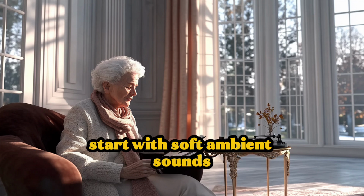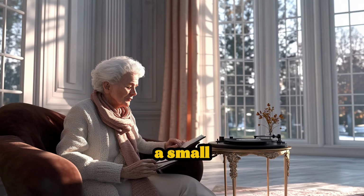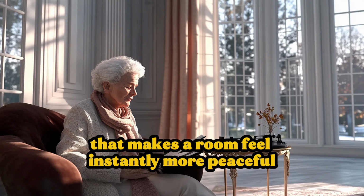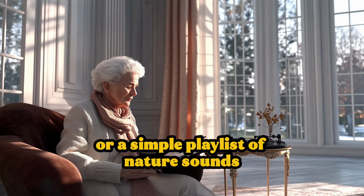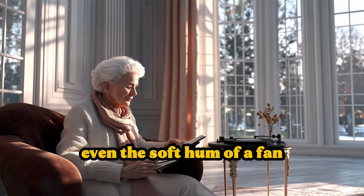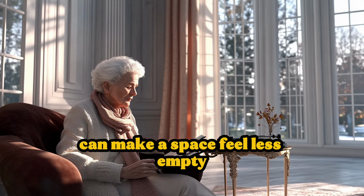Start with soft ambient sounds. A small tabletop fountain can add a gentle water trickle that makes a room feel instantly more peaceful. A white noise machine or a simple playlist of nature sounds can create a cozy atmosphere without being distracting. Even the soft hum of a fan can make a space feel less empty.